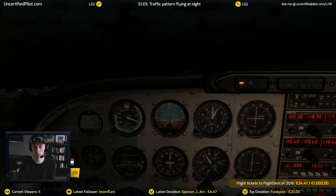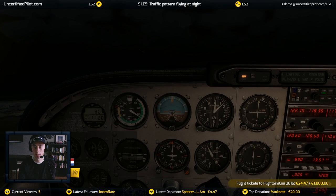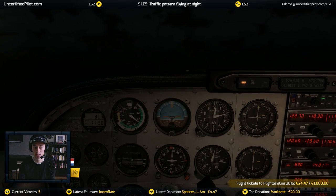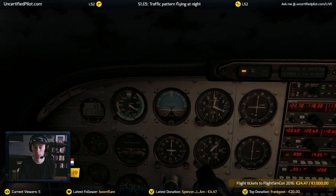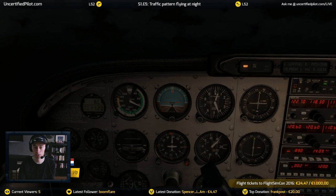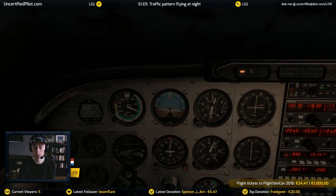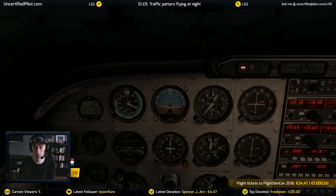And go to VY. Pitch up to keep it there, because we're now going too fast. My god, how high pitched up can we go with this Skyline? It's a little bit too much right rudder, I see. Keep on heading. Almost at 700, 300 feet below traffic pattern.